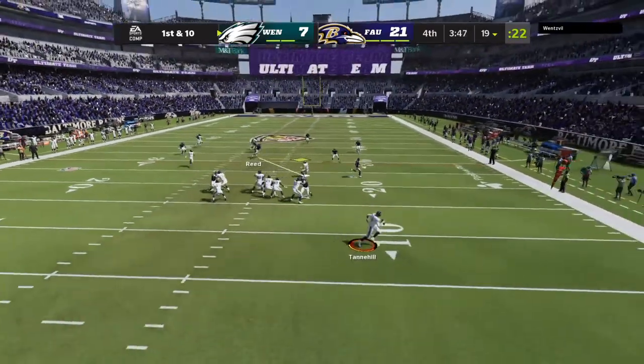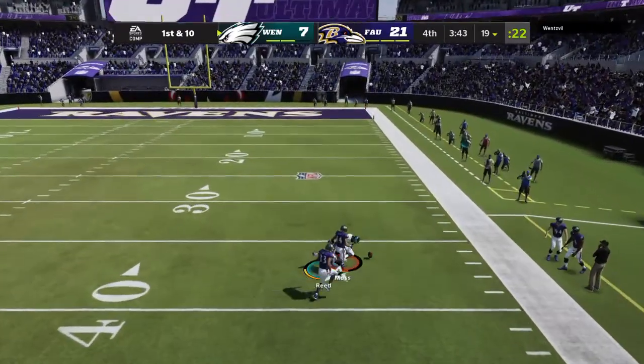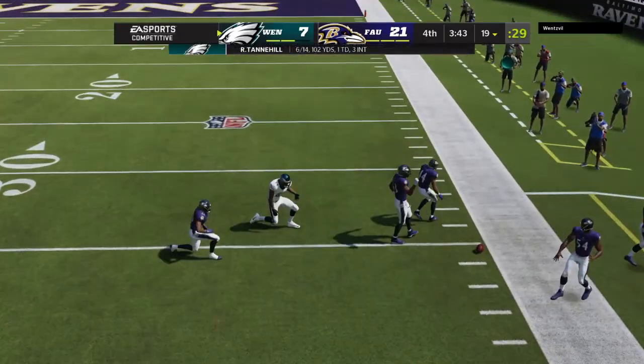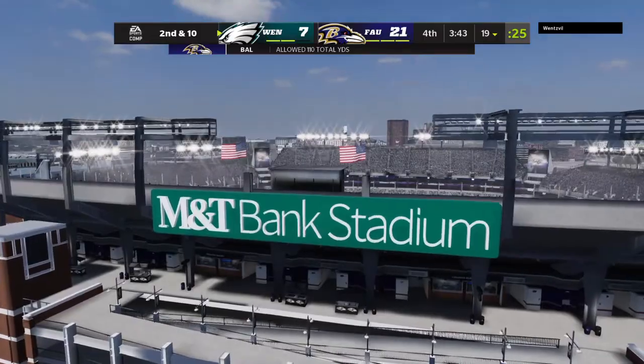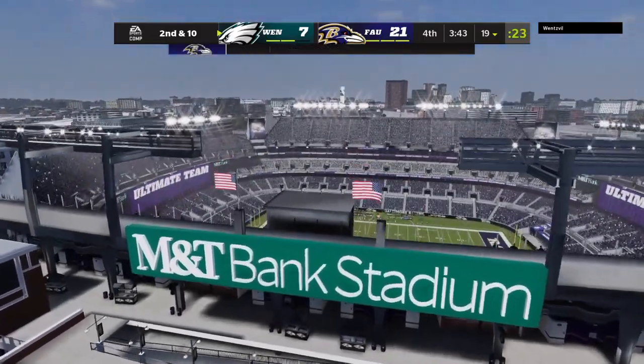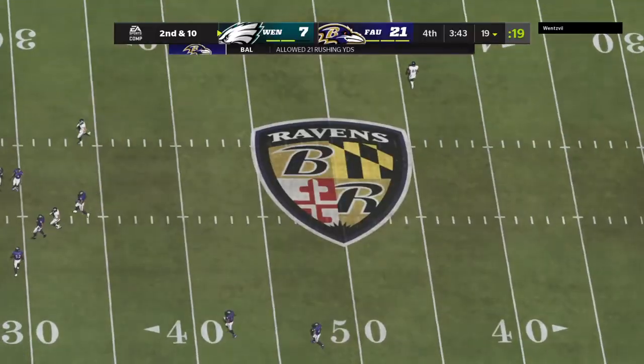And when you start plotting for this drive, when you start thinking to yourself, okay, what are we going to do? You don't go away from what you did before because that worked. But you have to be prepared for wrinkles and counters because you know they'll make some adjustments. And that one drops down incomplete. Good coverage there. Forced the ball free, and it's second down.